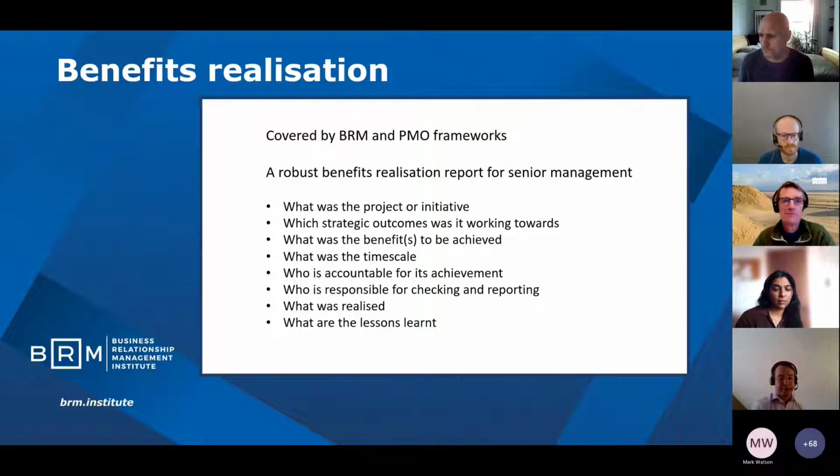How I've used it before is that the governing body which approves the project or initiative, and has the money and resources allocated to it to deliver, goes back to that same board with this report 6 months or a year down the line to say that the project you approved 2 years ago did actually meet and deliver all the benefits that it needed. So we need to say what the project was, what outcome we were trying to get, what benefit we wanted to achieve, and what timescale. And then who's accountable for that benefit, who's responsible for checking it, what was actually realised out of it, and most importantly, what are the lessons learned?